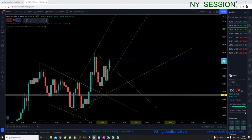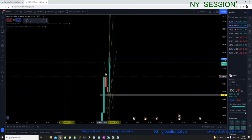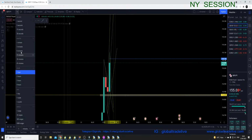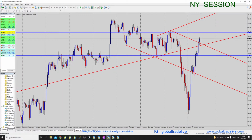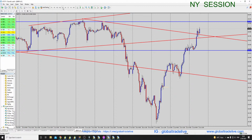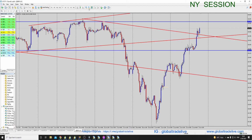Six minutes left here for the 1 hour candle to close, I think. Let's see here. Let's see the 1 hour. Let's just focus on the 1 hour, because the 1 hour candle will be closing in 6 minutes, and yeah, I think it will be going up.